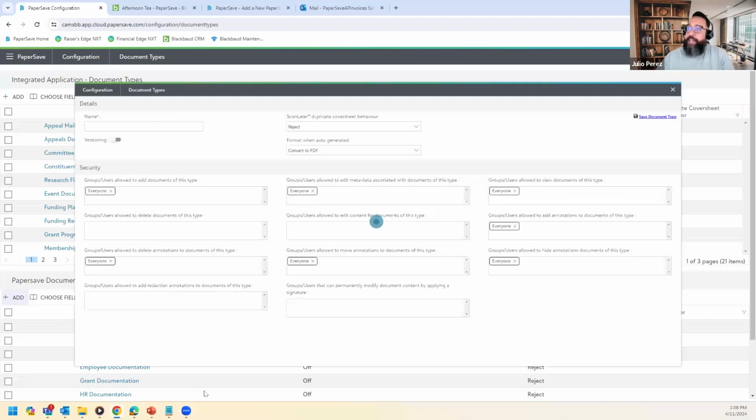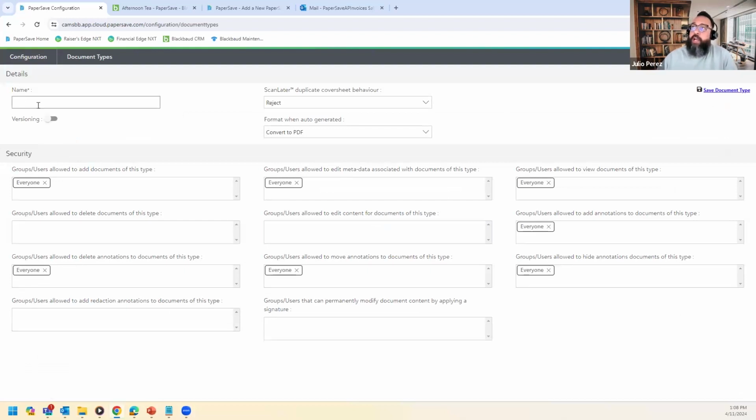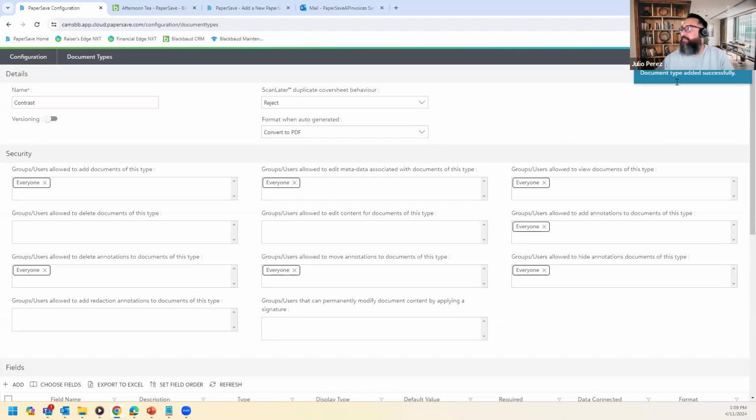So I'm going to go ahead and hit add a document type. Here, you can go ahead and name that document type, again, whatever you would like. So let's use contracts as an example, okay? And here is the security for those document types, right? So you are able to secure your documents and make sure that only the people that you want have access to your document types, right? So you can create a document type, we'll save that into the system.